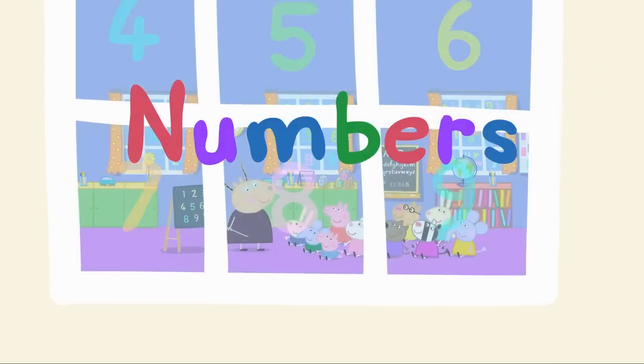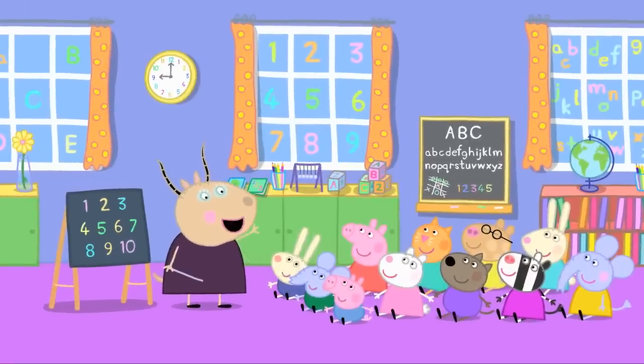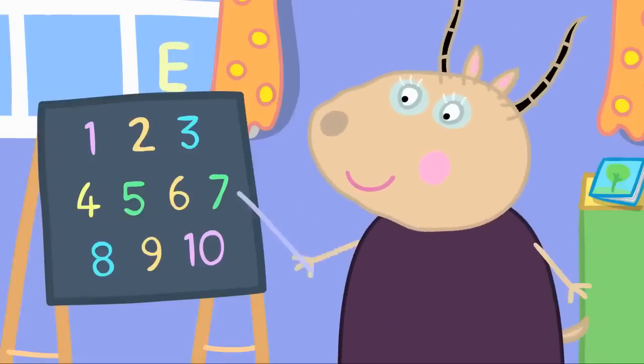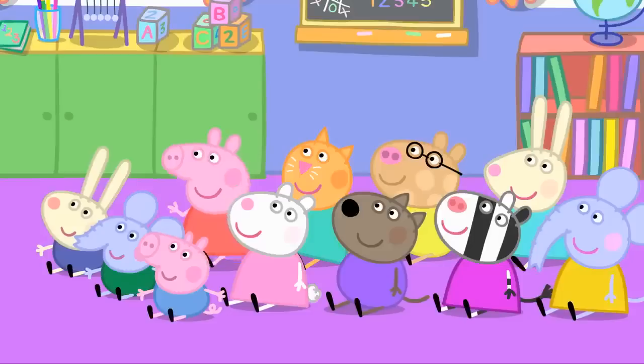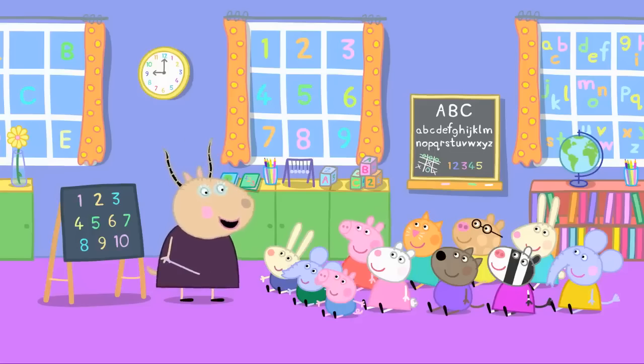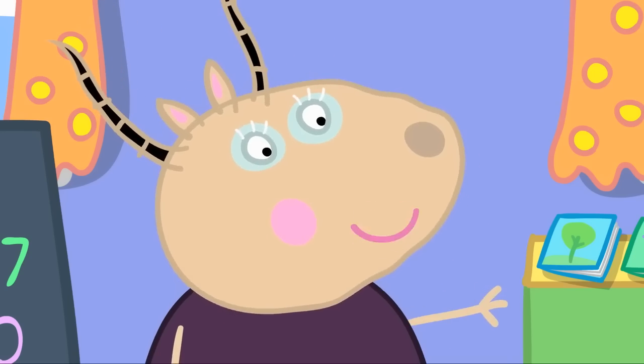Numbers. It is a school day for Peppa and her friends. Ahoy, children. Today we will be learning all about numbers. Does anybody know what numbers are for? Are numbers for counting? Yes, Peppa. Who would like to do some counting now? Me! Okay, Pedro.